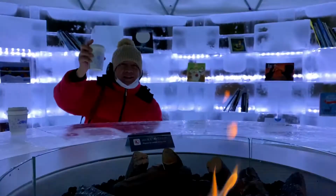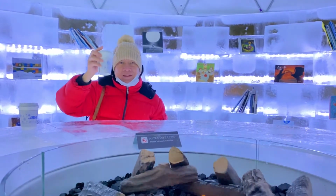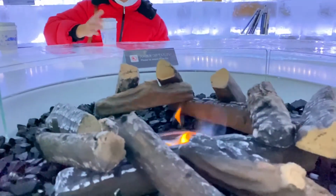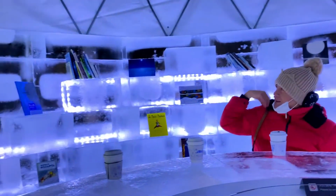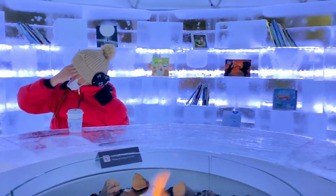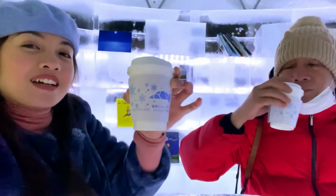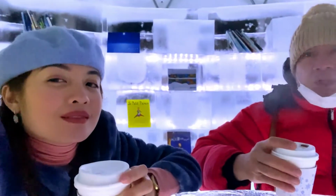Hi guys. Inom tayo ng mainit na cocoa. Yes. Chocolate. Japanese? There's no English. I hope this one tastes like the Unkai hot cocoa. But there's no marshmallow, so. Careful, it's hot.